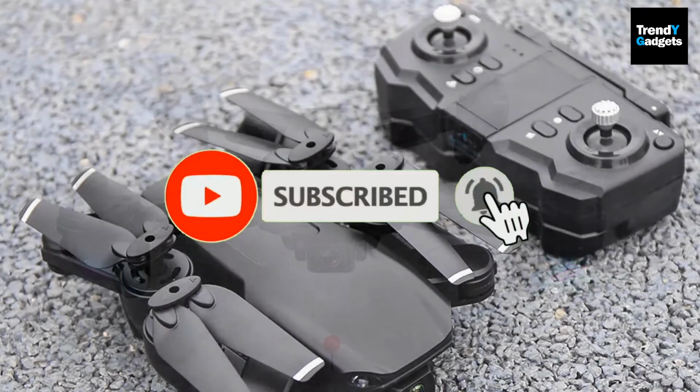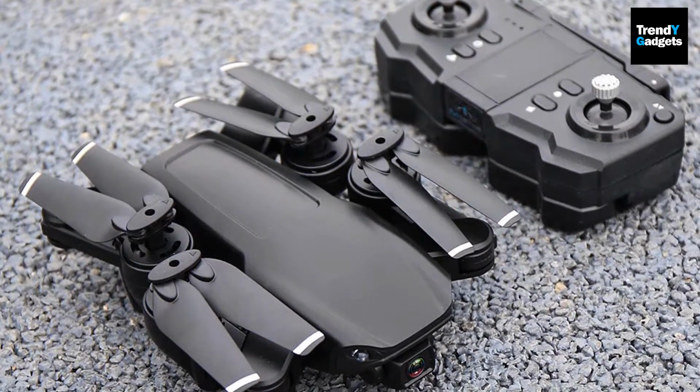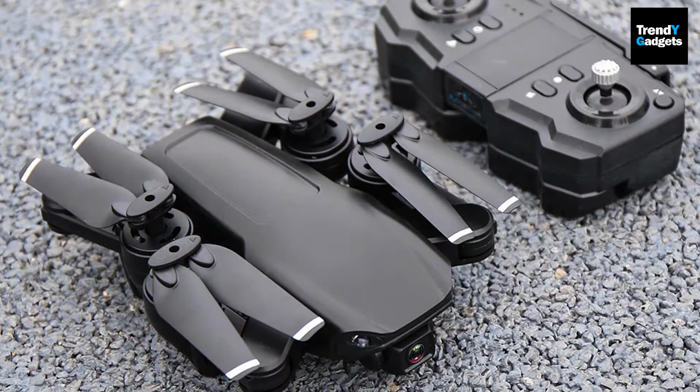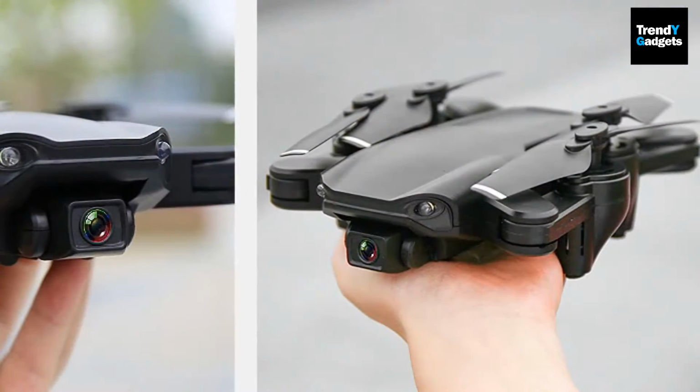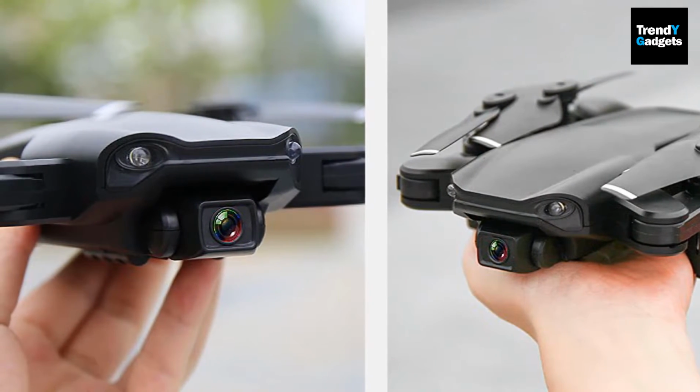Adjustable angle camera 90-degree. Flight time, about 15 minutes. Control distance, about 100 meters. The GPS returns to the takeoff point with one button, and the low power returns to the air, and there is no signal to return.